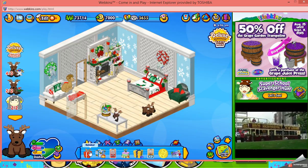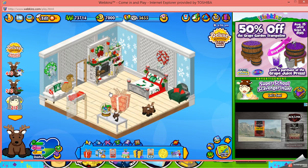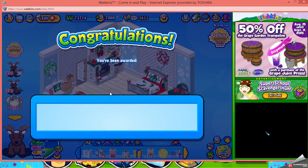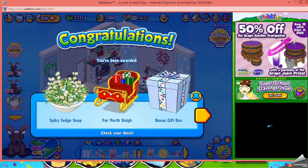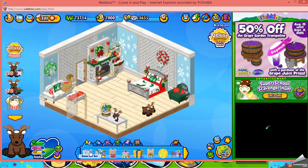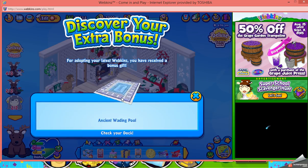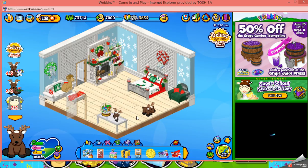Alright, so here is his gift box. It's very Christmassy and it has little antlers sticking out. So we have the Spiky Sage Soup, which is his pet-specific food item. And we have a Far North Sleigh, which is his pet-specific item. We got a bonus gift box and a yellow welcome balloon. Then we have, inside the bonus gift box, an ancient wading pool. That's pretty cool.